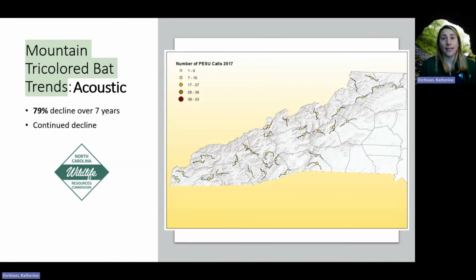This is 2017. This is right before we went statewide with this program, and those sites kind of changed. And you'll see here, we just really have the smallest two categories represented and not any of those larger three categories. So we saw a significant change here in the number of calls that are being picked up in this survey method. This was a 79% decline over the 7 years of this program. And we've seen even a continued decline since then.